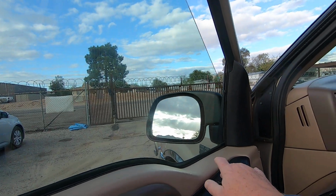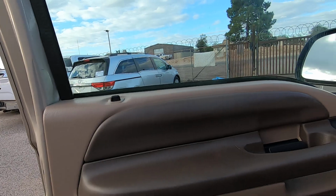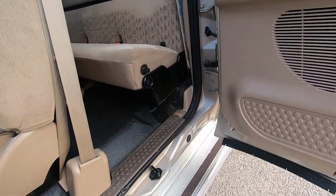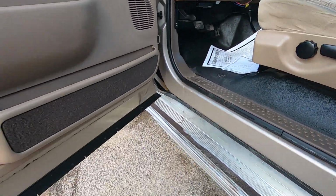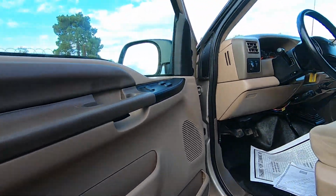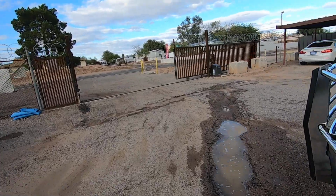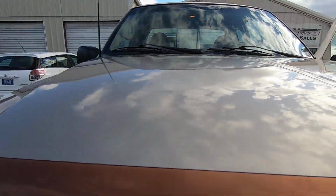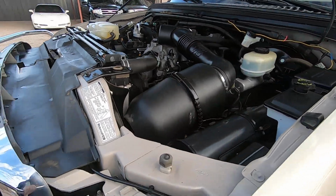Let's go into the hood real quick. Actually, let's start on this side. Window, window, new door lock actuator. So I'm looking at that. Boom, boom, boom. There's all that. And by the way, it's cold. For Tucson, it's cold. I've actually got a jacket on, which is very weird. All right, let's start over here.